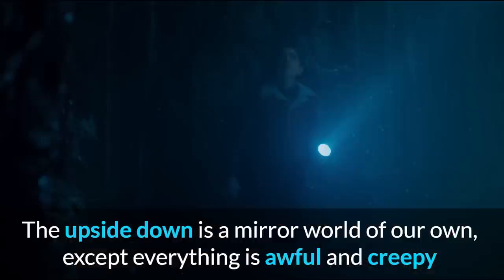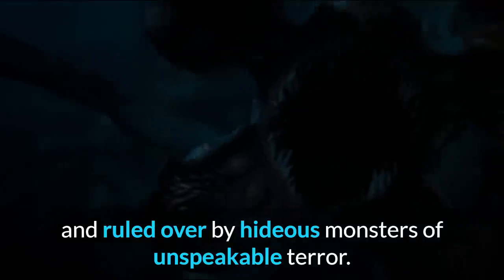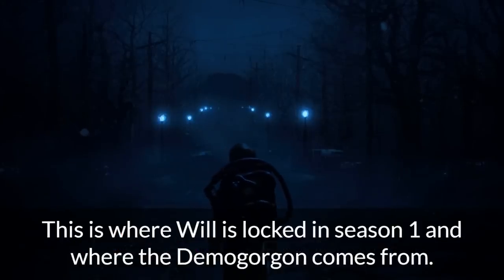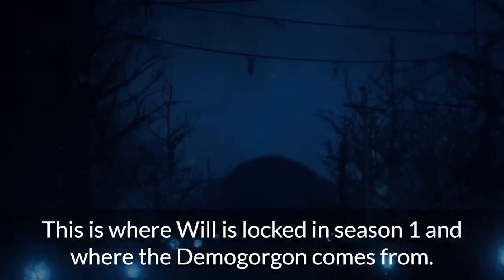The Upside Down is a mirror world of our own, except everything is awful and creepy and ruled over by hideous monsters of unspeakable terror. The Upside Down is an alternate dimension. This is where Will is locked in season 1, and where the Demogorgon comes from.